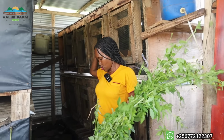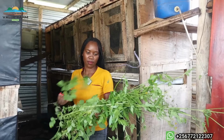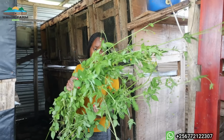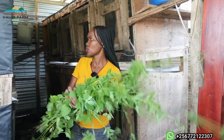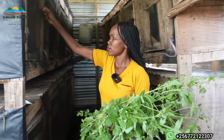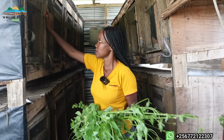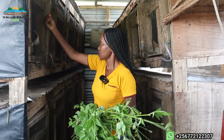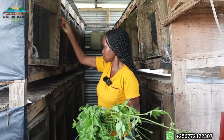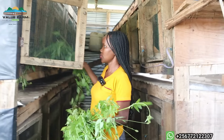So these rabbits here literally feed on grain. Then we also give them some of this grass like this that we collect from our garden. So it is feeding time and I want to give them right here. Then of course in their water we also put in some multivitamin for them, which is really very helpful. So let's just give them some feeds right here because they need to feed as well.